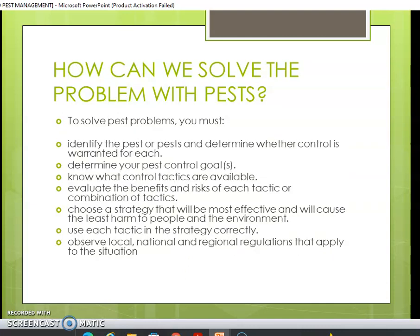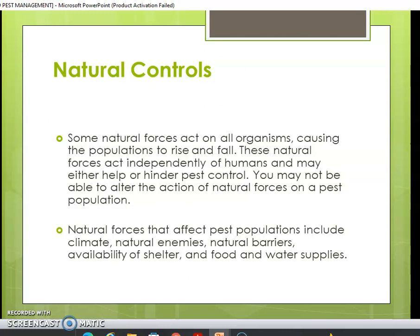How can we solve this problem? To solve the problem, we must identify the pest or pests and determine whether control is warranted. For each, we must determine the pest control goal or the goals that we have. Or if we haven't got any, we have to set some. Know what control tactics are available. Do some research. Evaluate the benefits and risks of each tactic or a combination of tactics. Choose a strategy that will be most effective and will cause the least harm to people and ultimately the environment. Use each tactic in a strategy correctly. Observe local, national, or regional regulations that apply to the situation.